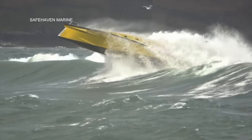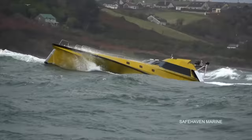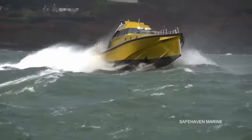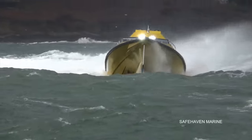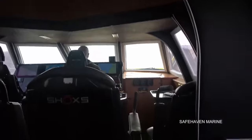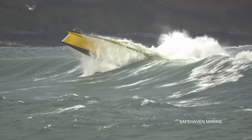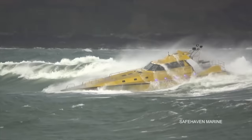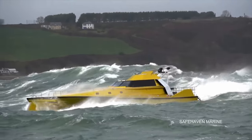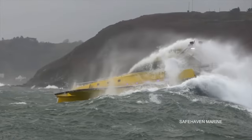Like the 2.6 million people who saw this footage of Safehaven Marine's Thunderchild 2 powering through huge breaking waves 2 years ago, I became fascinated with this outstanding quadruple-engined 22-meter high-speed powerhouse of a boat. Thunderchild 2 features an ingenious hull, fusing an asymmetrical catamaran with a wave-piercing monohull to produce a hull that integrates the dynamic and transverse stability of a catamaran with the head sea capabilities of a deep V monohull.